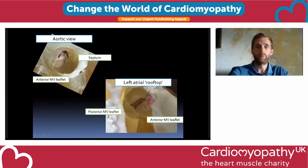And this is an example of a model. Now, normally I would hand a model around at this point, but I'm afraid we can't hand things out remotely. But this is an example of thickened heart muscle, and this pink area here is the calcium in this heart muscle. This is stuff that absolutely has to be removed. So the surgeon can see exactly what they're doing.